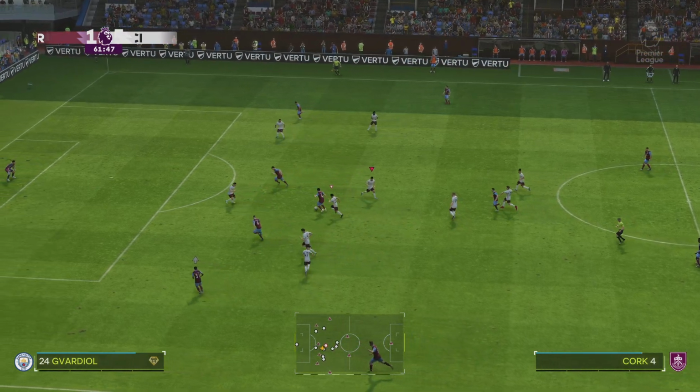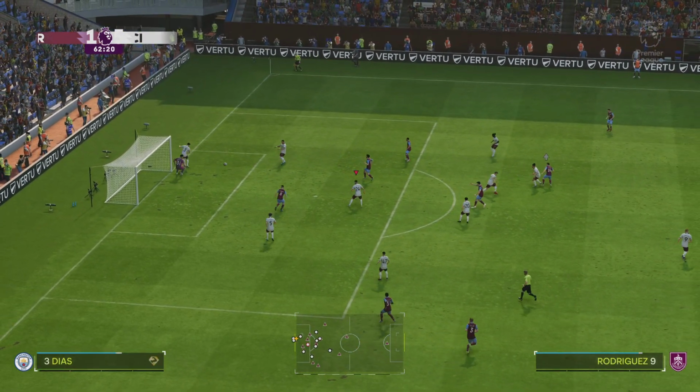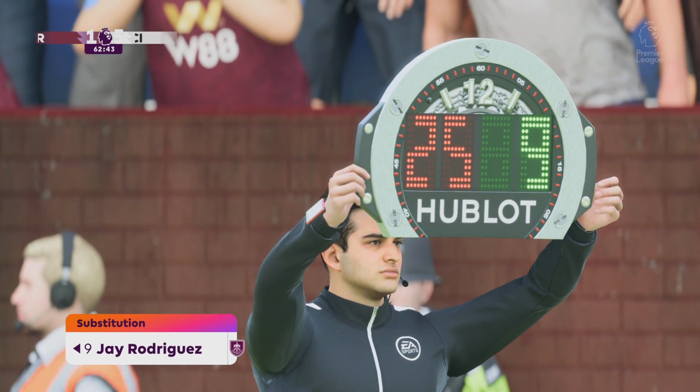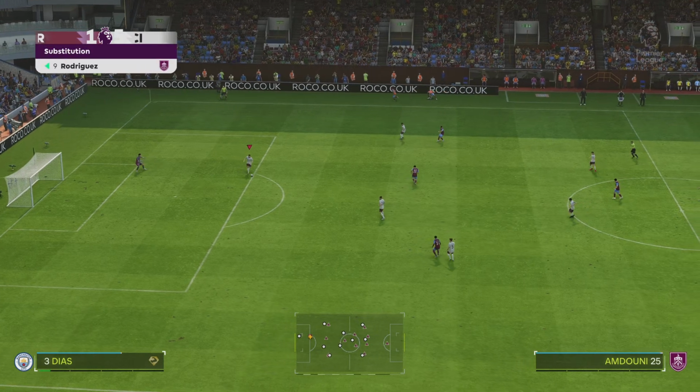Cork. Oh, big opportunity. Well, didn't really make the keeper think too much about that in the end. And what a waste that is. Such a good chance as well. They will now make use of their substitutes bench.